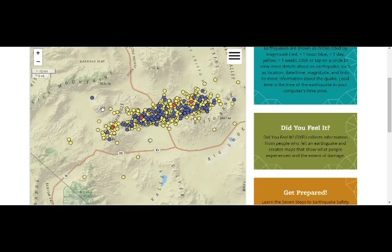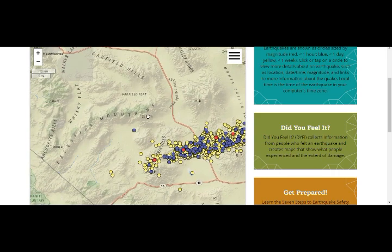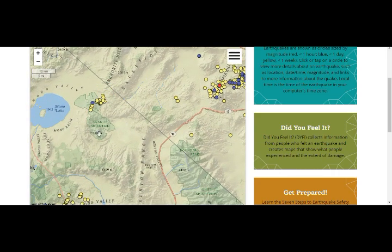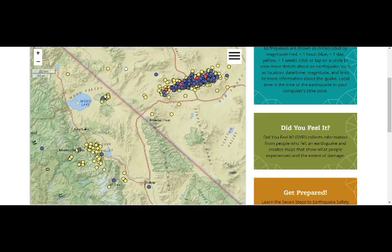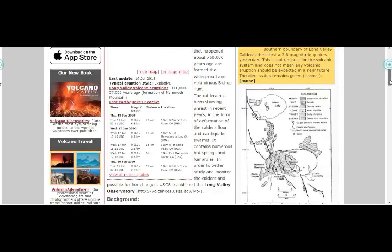Seismo Berkeley, this is the area of the range that we're looking at. This is the Mono Lake area of Long Valley Caldera. This is the border between California and Nevada. Nevertheless, it's in the Long Valley area, and we'll take a look at it right now. This is it right here.